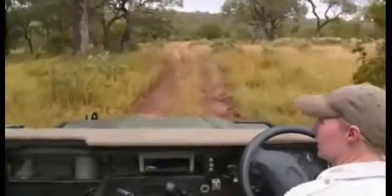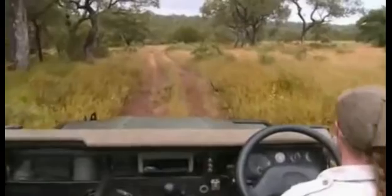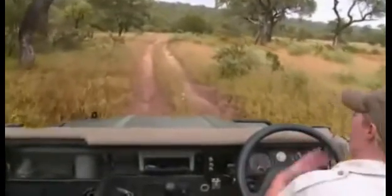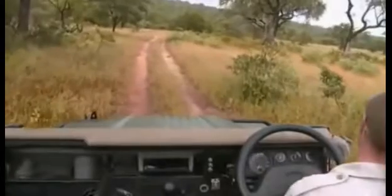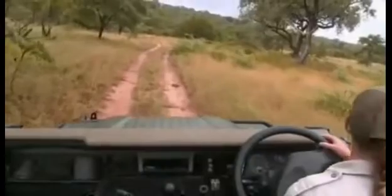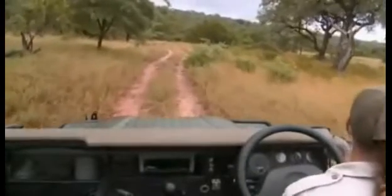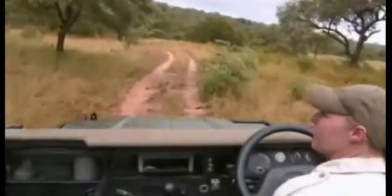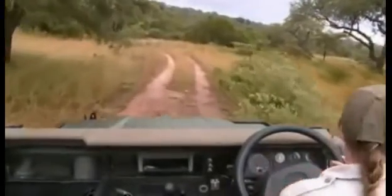I'll say with the baboons, they kind of do a bahu. There's a two-syllabled bark. With the spiral-horned antelope, it tends to be more of a bark from the belly, in one syllable.